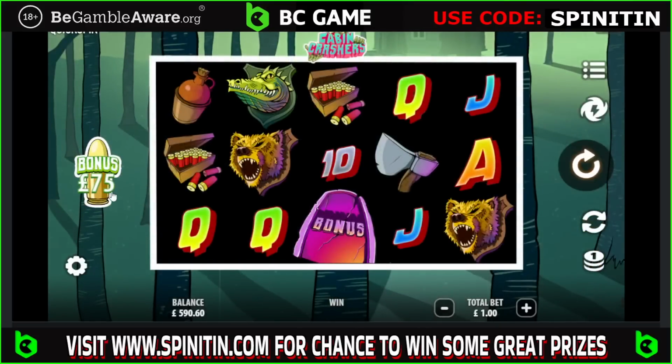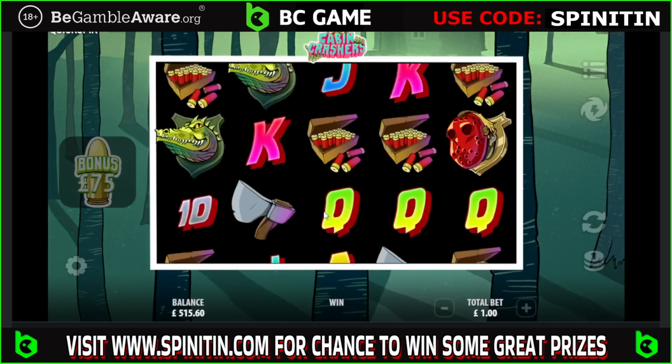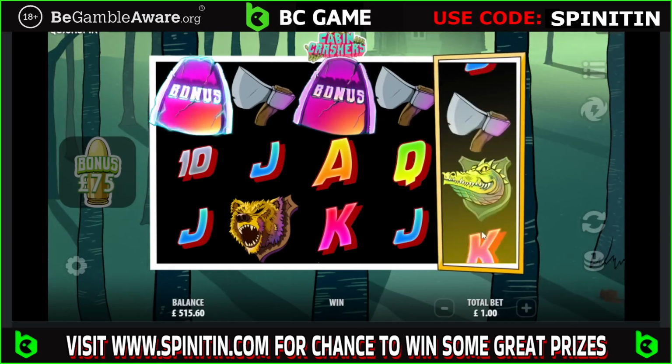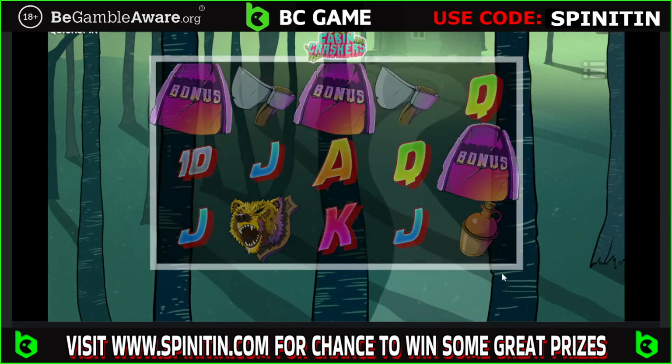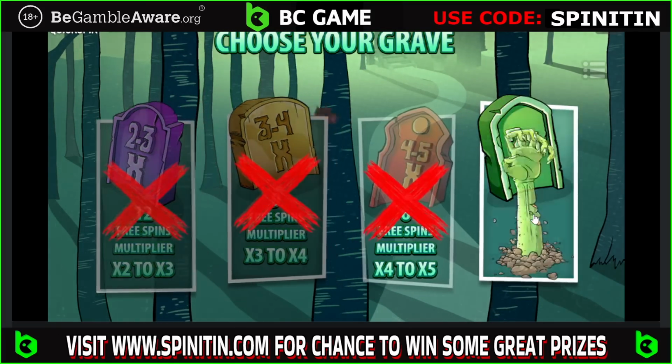Not sure how much this one. Oh, okay. Flashed up pretty quick. How much this one costs? 75 quid is how much this one costs. Yes. Right, this has got a mystery on it, which I will be picking. 6 of 23 spins.